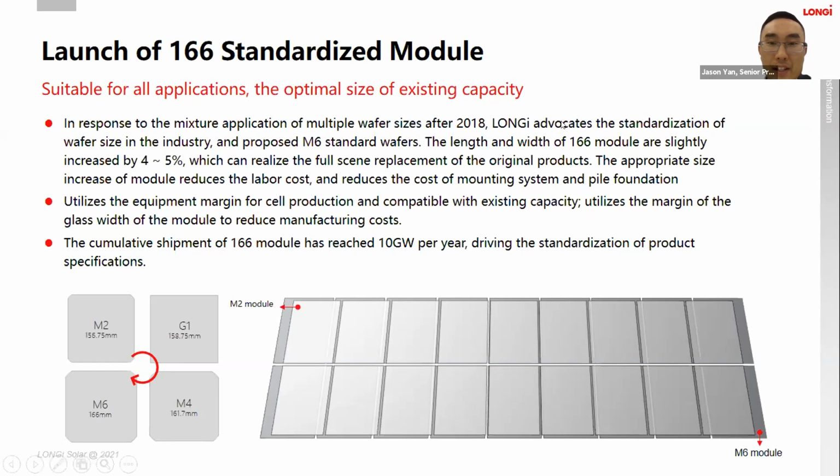So it is well recognized and accepted by the global customers, and the cumulative shipment of the 166 module has reached 10 gigawatts per year, driving the standardization of product specification. This year, regarding the 166 module, the market share is about 50%.